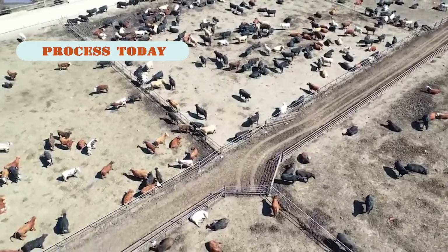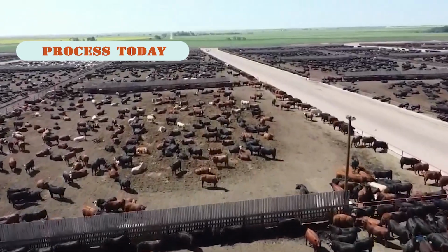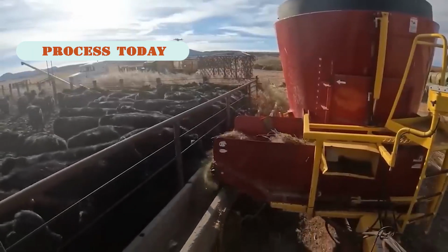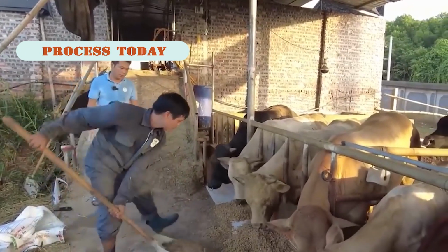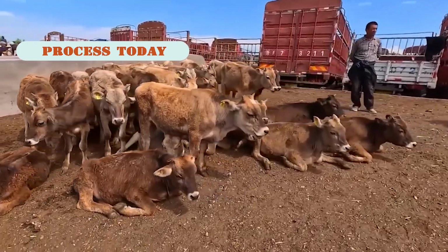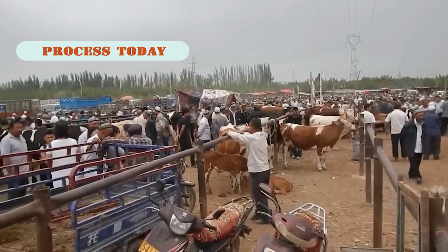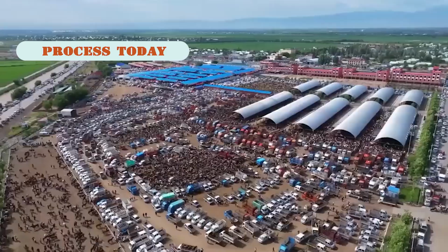By contrast, in the US, cattle are usually fattened in large industrial feedlots, where diets are scientifically managed to optimize weight gain. Despite that, Chinese cattle can reach a market weight of around 1,200 to 1,500 pounds in around 18 months, slightly faster than the 24 months often seen in the US.